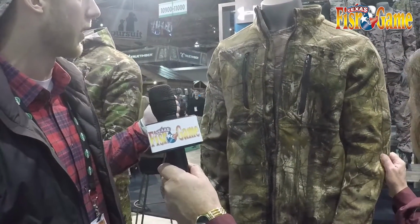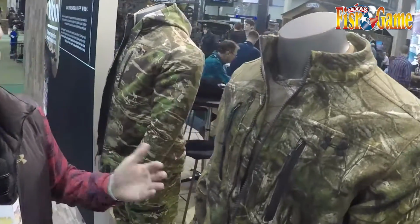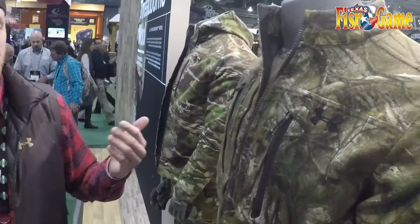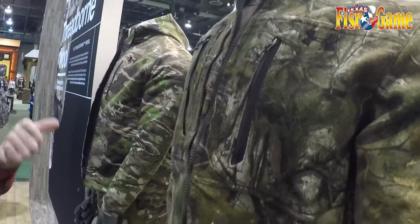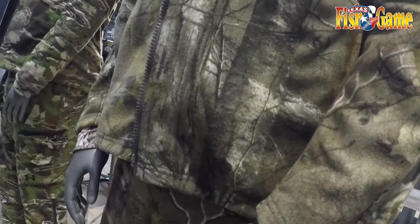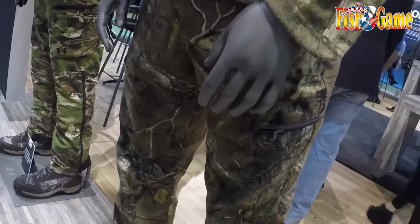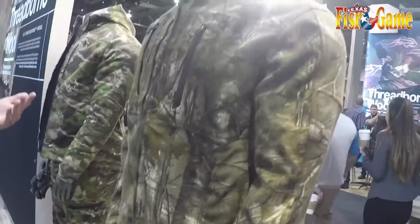Thanks for stopping by. If you have some time, I'd love to show you our key item for 2017. New to hit the market is our Performance Threadborne wool. We've done wool in the past, starting with our Ridge Reaper collection, but wool is a great fabric. It's a great huntable fabric, used globally for hundreds of years. It'll keep you warm even when it's wet. It's naturally antimicrobial, naturally water resistant, and very, very quiet, which is important to all hunters everywhere.